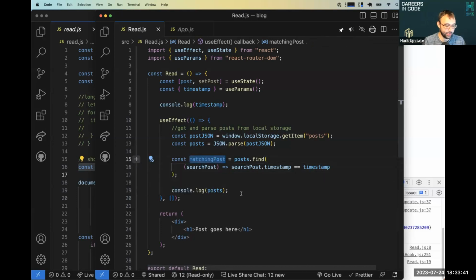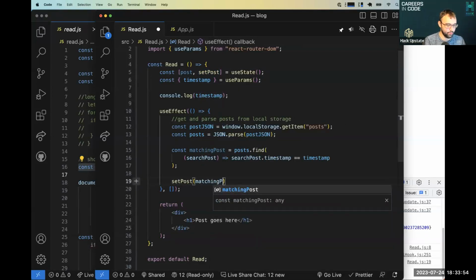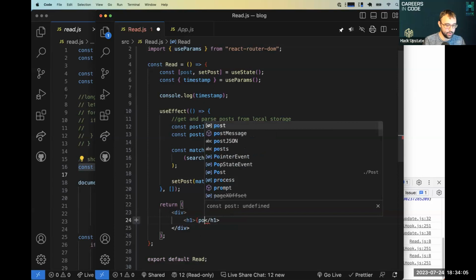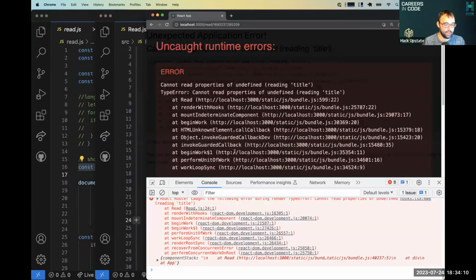Now we take that matching post and we want to show that data to the end user. Because we want to show that data to the end user, we are going to set our post from our state into our matching post down here. And because we have set that into state, we should be able to just throw in our post.title right here. I come over, I refresh, and now I've got this error message.